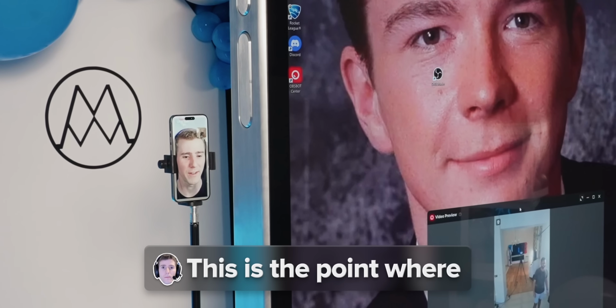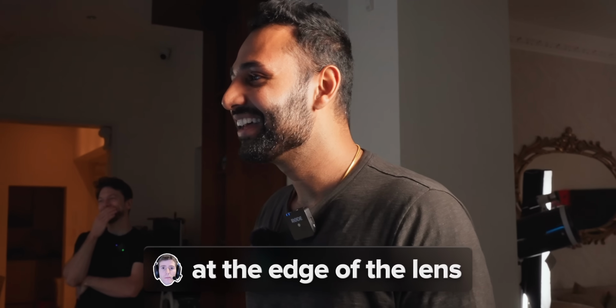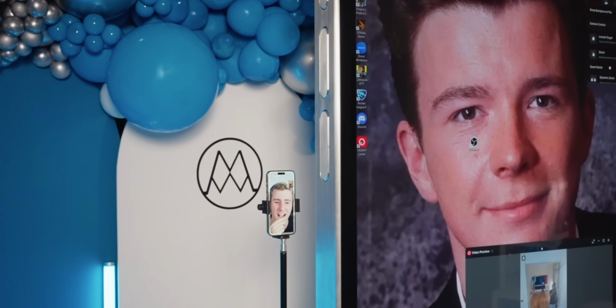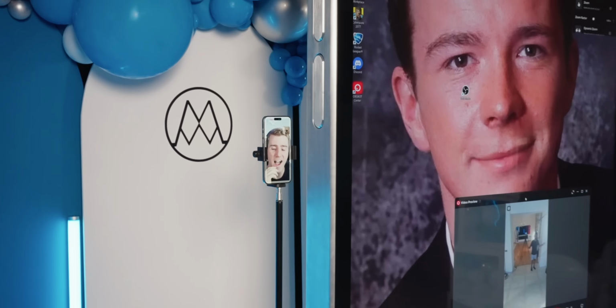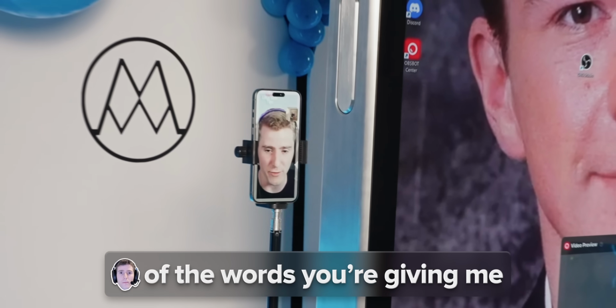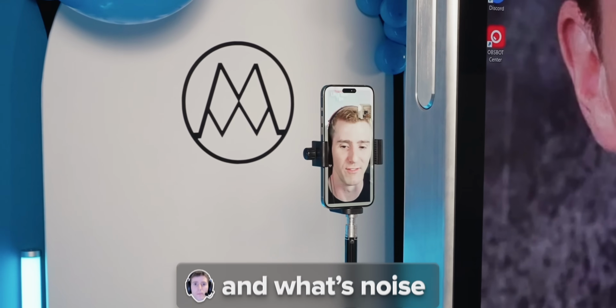This is the point where your foot starts to look like it's about this long. Why do I have big feet? Just the distortion of the edge of the lens. Oh, okay. So at about this distance, your face is starting to become dots to me. I mean, can you even hear me? I'm starting to make out about 85% of the words you're giving me. So your noise cancellation isn't sure what's you and what's noise. Okay, that's actually spot on the feedback we wanted.